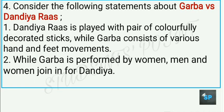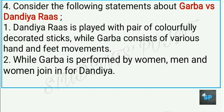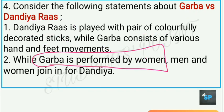Next question now. Consider the following statements about Garba versus Dandiya Ras. Dandiya Ras is played with a pair of colorfully decorated sticks, while Garba consists of various hand and feet movements. This statement is correct. So focus here. The difference between Dandiya Ras and Garba. Such kind of questions are generally asked by UPSC. So here Dandiya Ras is played with a pair of colorfully decorated sticks, while Garba is mainly played with hand and feet movements. While Garba is performed by women, Dandiya is performed by both men and women.